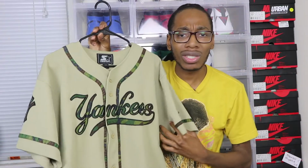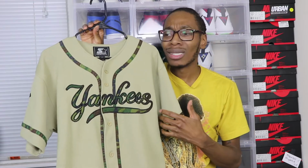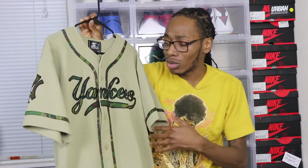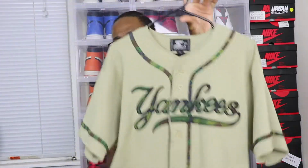And I don't think Starter makes MLB jerseys no more. I think maybe Nike makes jerseys now. I don't think Starter does, and if they do, I'm sorry, but I don't think they do. But this joint is hard, and I get a lot of compliments on this. I got this also from Versus ATL as well.